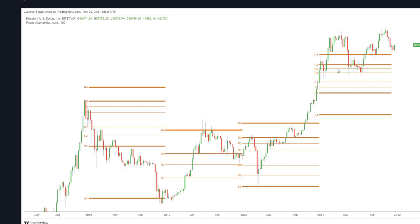And we are now in 2021, and you can see the plan ideally was for us to finish the year above the R4, which you can see we had a very good bounce off of just the other week. And it looks like we finished the week very strongly, finished the year very strongly, and that should set up for a very strong 2022. Okay, so that's the Camarilla pivot outlook.